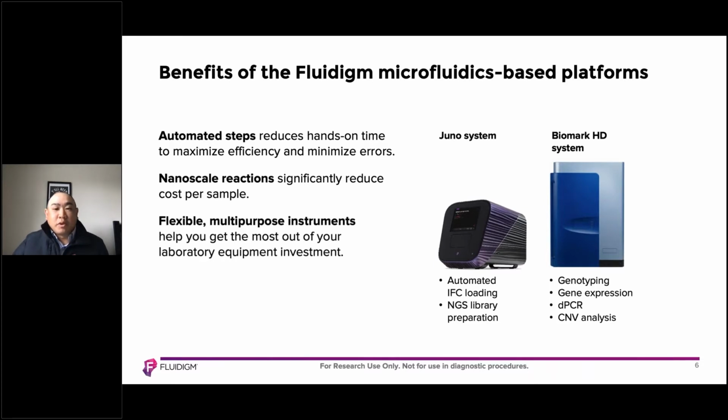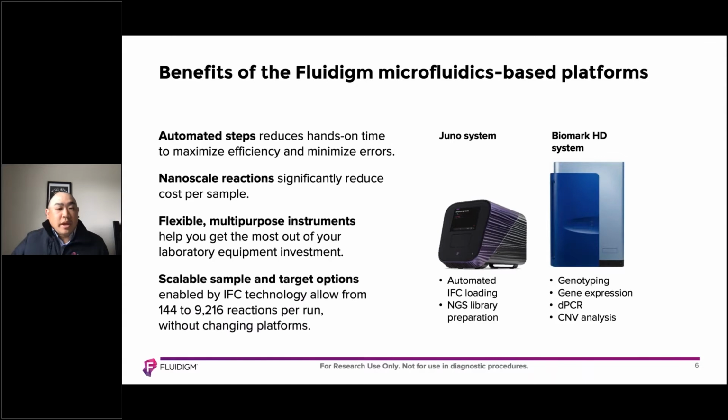The BiomarkHD supports multiple genomic applications, from SNP genotyping, gene expression, and digital PCR, which alleviates the need for multiple single application instruments in your lab. In addition to being our NGS library preparation system for targeted amplicon sequencing and RNA-seq, Juno also doubles as a universal IFC controller that operates upstream of the BiomarkHD. And our IFC catalog also supports varying throughput needs for labs. IFCs can support anywhere from 144 to 9,216 individual reactions per run, all without the need of changing platforms or technologies.